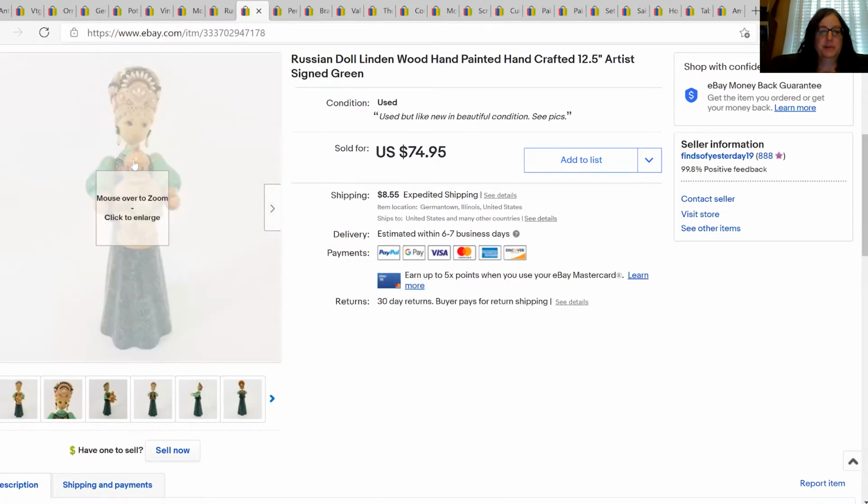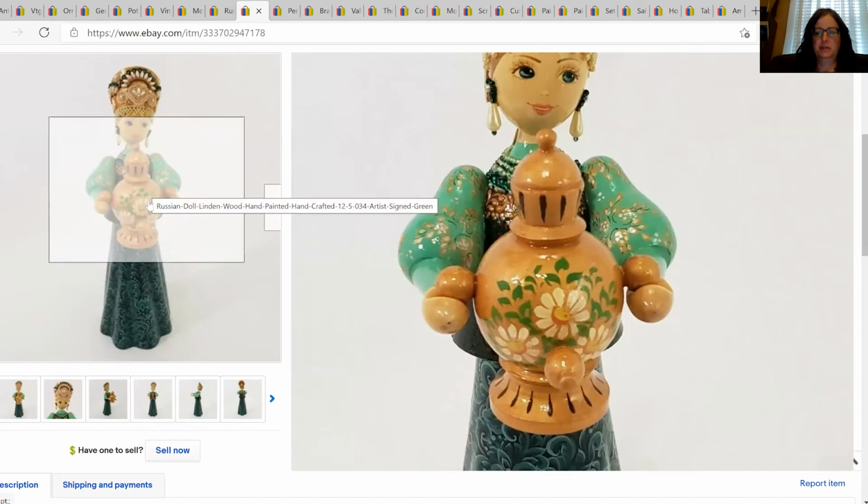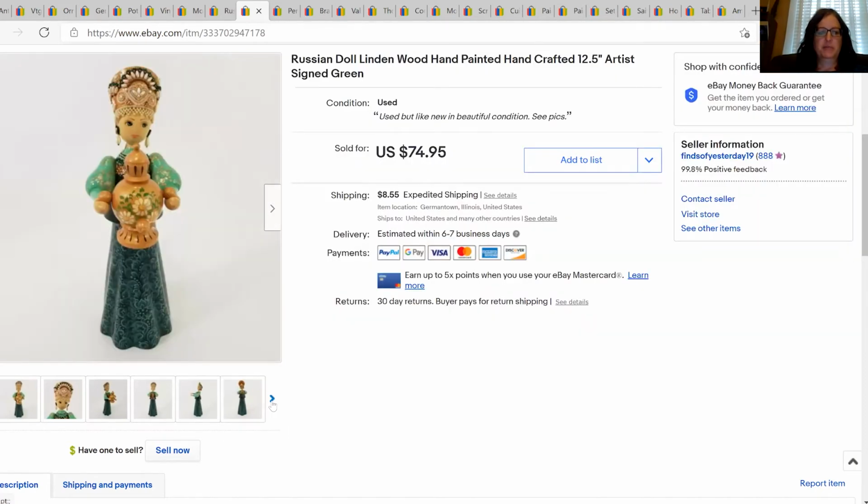And here's another version of it. Look at how detailed and intricate it is, hand painted. It's just a lovely piece. This one was probably twice as big as the little boy. And this one sold for $65, and they were all in at $78.65. And my profit on this was $50.73. So always pick up pieces that are unique.